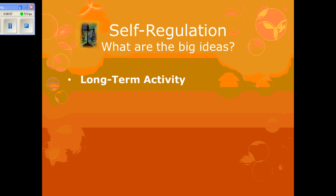The first one is that if you're looking at creating an activity in which you want the students to work on, or you want to explicitly have the students working on self-regulation, the first thing is that it should be a long-term activity, because really you can't have much about self-regulation if they're working on an activity that's going to take them one period, or it's going to be a day's homework or something like that. It's going to be a long-term. So we're talking about a project here.